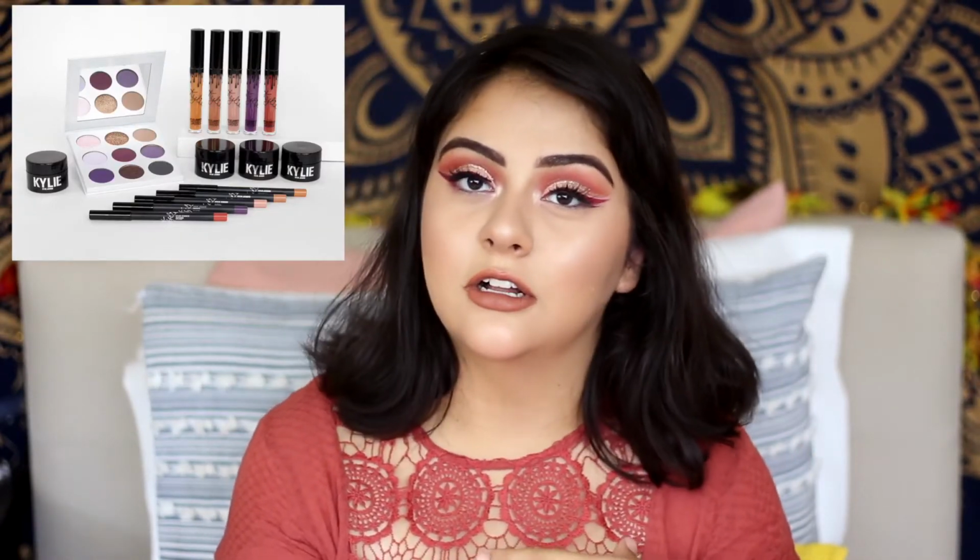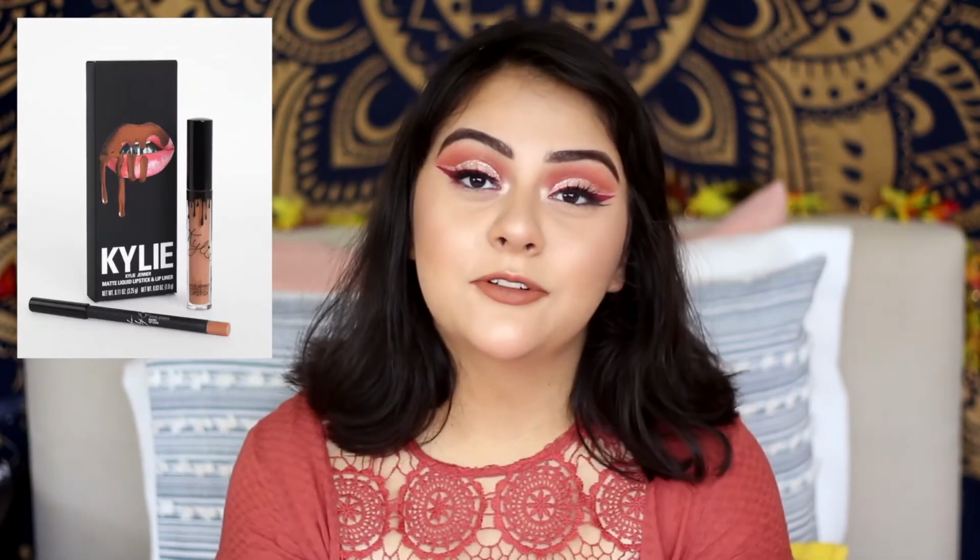Another thing I guess that I'm not planning to buy is the Kylie Jenner, I think it's her fall collection, I think that's what she called it, but at first I was really interested by the lip colors. I like the palette because I really like purples, but I already have those colors, so I wasn't really thinking about that. The lip colors are what really interested me, so I went onto the website and I saw the video with her and Jordan trying them on, and they looked beautiful on Jordan.